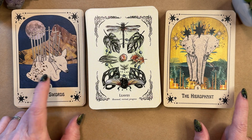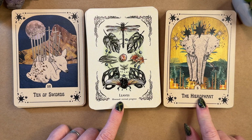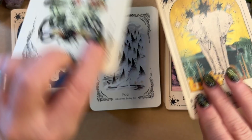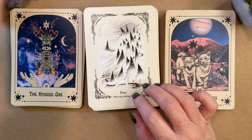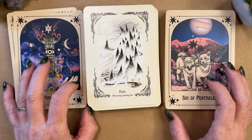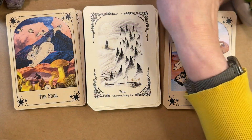So from here to the leaves, which is renewal, revival, and progress, and the Hierophant. I just think it's a nice little, it talks nicely, despite all my reservations about the Green Witch's Oracle deck. It tells good stories, I think, and I probably should have given it its fair shake.